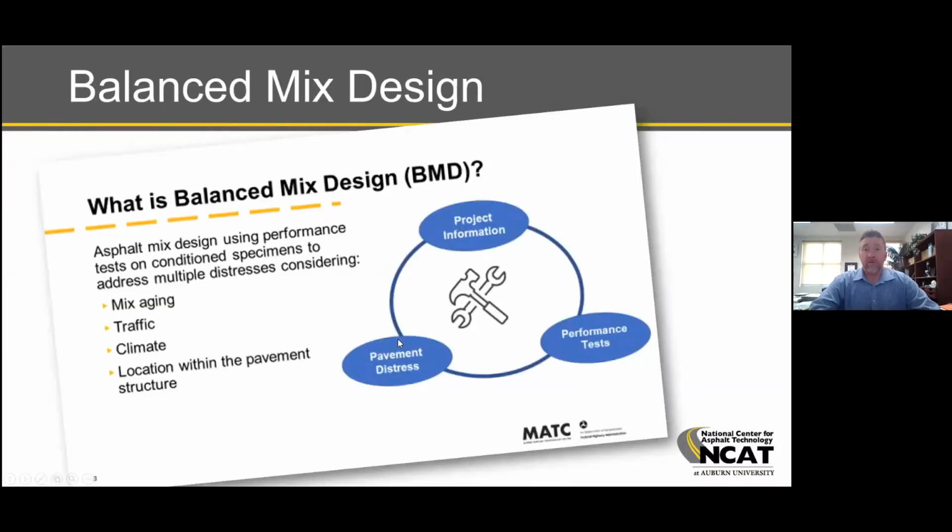So the first thing I want to do is make sure that we've got ourselves a good foundation underneath ourselves. And I like using this FHWA definition of balanced mixed design that says basically asphalt mixed design is using performance tests on conditioned specimens to address multiple distresses. And we're going to take into account a bunch of things. We're going to take in our climate, our traffic, mix aging, which is still another very hot topic, and the location within the structure and the pavement. And I like to borrow this slide from an FHWA training session there to kind of put that together.